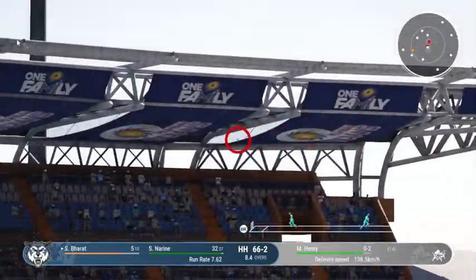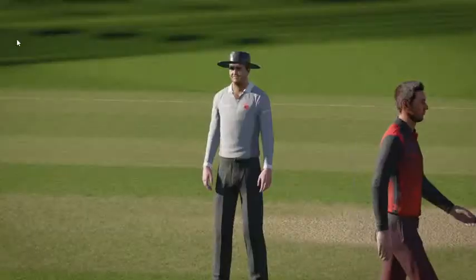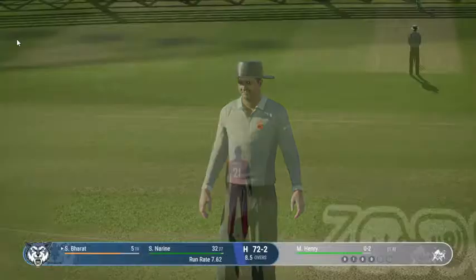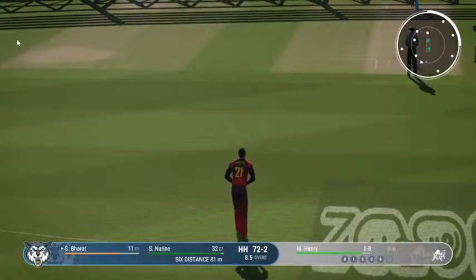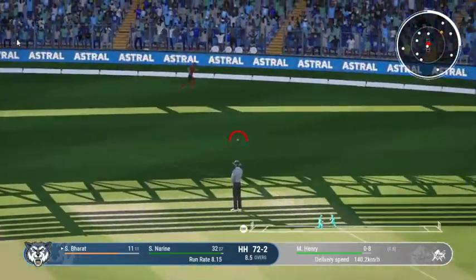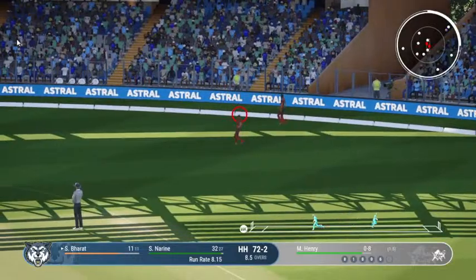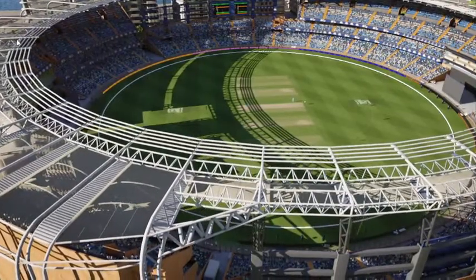Crack! Head was completely still and they struck that hard, high and long for 6. You give that much width and you're asking for trouble. That was so well timed and flew over the boundary. Pulled away, but straight to square leg. Nine runs added in that over. The Hurricanes are 74 for 2.